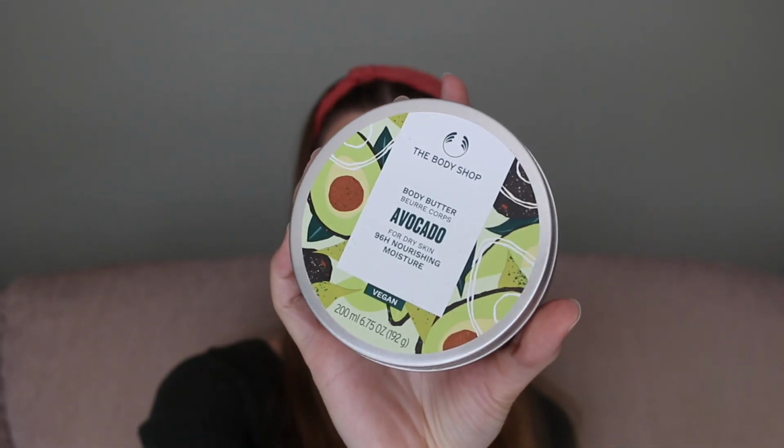Then from the Body Shop I finished this body butter in avocado, so it's meant for dry skin, and I received a generous box from the Body Shop last year with, I think, the whole range, and I think there's at least 12 different scents or versions of this. I got to gift a few to friends and family, but I kept 1 or 2 for myself because I just wanted to experience it, and I love it.